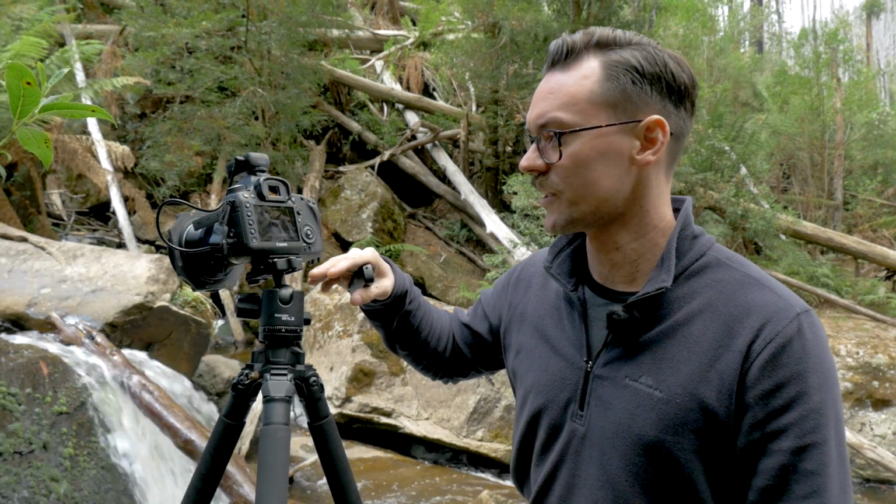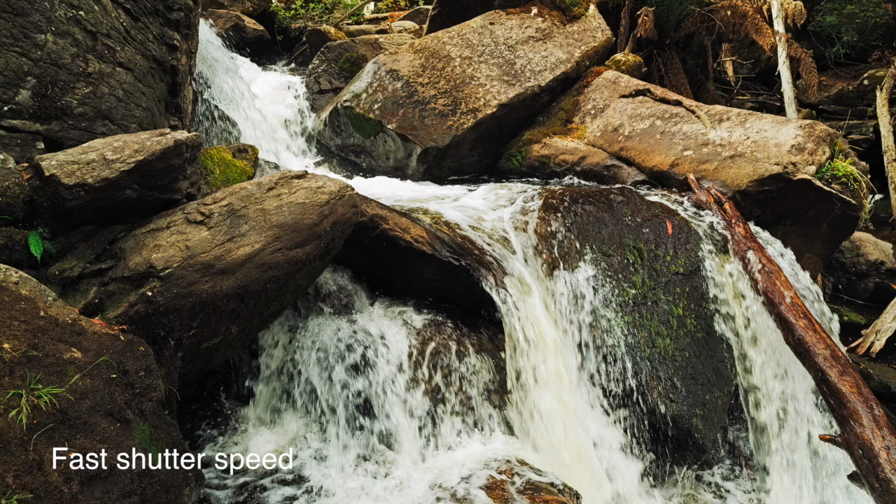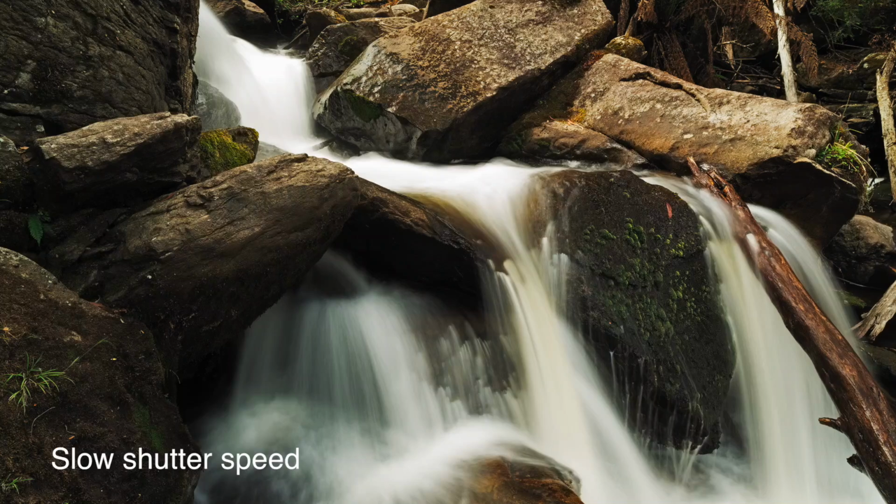So on the flip side of the longer shutter speeds, we can use a quicker shutter speed to give a totally different effect. It's going to freeze the motion of the water a lot more, and you'll be able to see more of that detail, like individual droplets just about. A totally different effect.